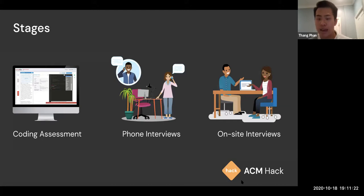And just a good note: although there are only 3 stages listed, there can actually be a few for each one. For example, you might get first a coding assessment, then maybe 2 phone interviews. Then, since everything's virtual now, they can even do multiple on-site video interviews. So it really just depends on the company you apply for. Make sure you do your research, and we'll show you later on how you can find out what the stages are for each company.